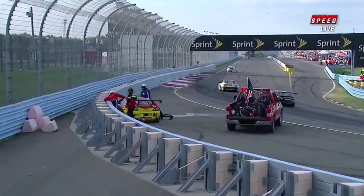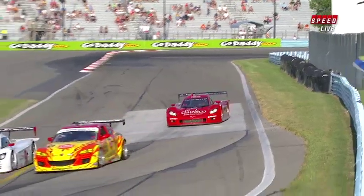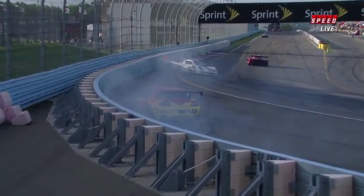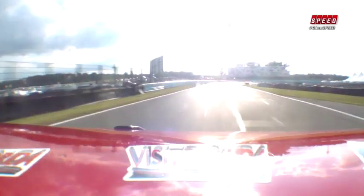First full course caution for a pretty nasty incident. There you see it. Darren dives to the inside there. Oh, Joe just didn't see him, and he was clearly in there. Ooh. The angularity was really bad for the Mazda hit, though. That's what it looked like for Joe Foster.